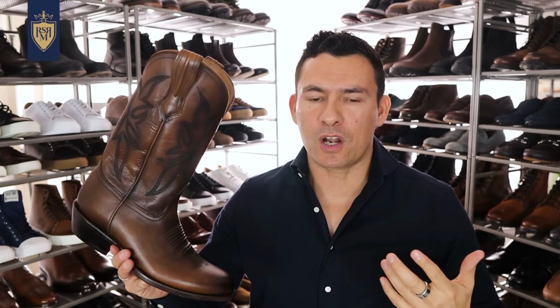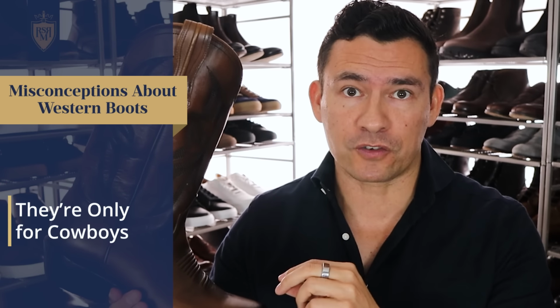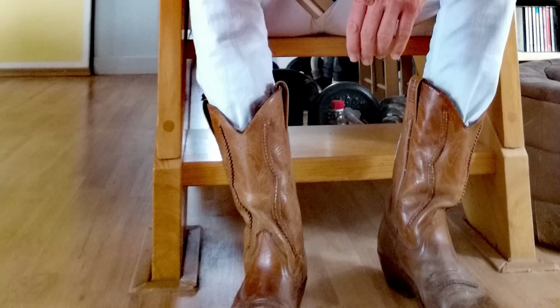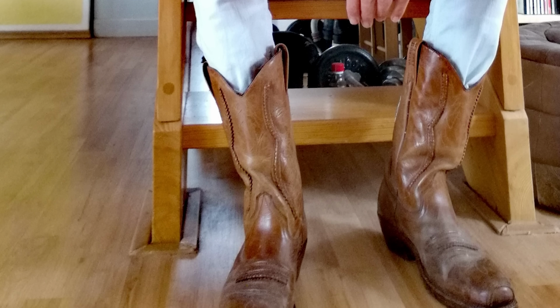Now, this next misconception is huge, and probably the biggest reason most men don't wear Western boots is because they think, I'm not a cowboy. I can't be wearing this stuff. I would be a fraud if I were to wear Western boots. Gents, I'm here to tell you that is complete bullshit. It's all about confidence. It's all about loving what this classic piece of menswear can do for your wardrobe, for making you look a little bit taller, and just walk a little bit better. They're an amazing piece of menswear.